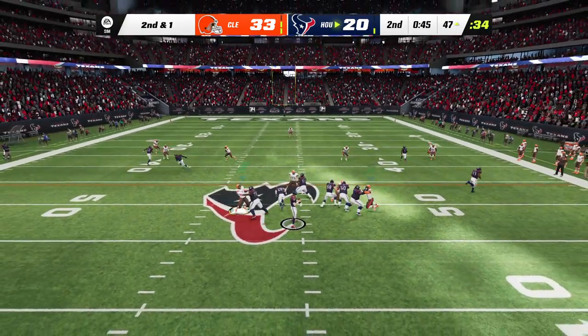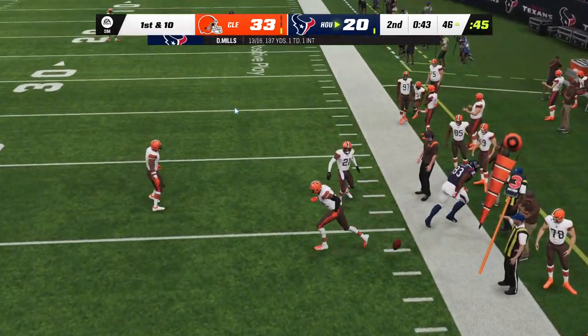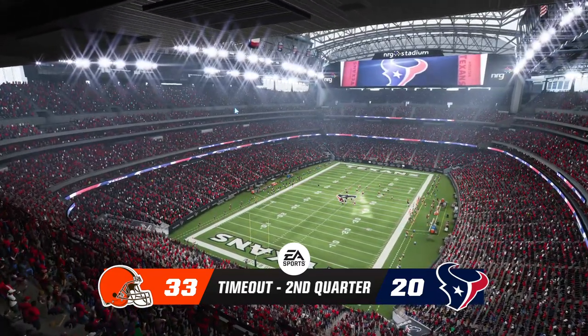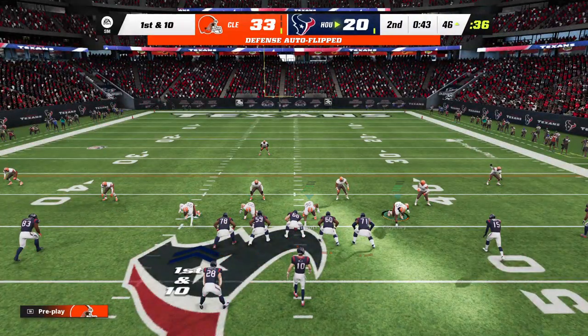Mills again. And he finds Howard complete. Able to get the 1 yard he needed, but nothing more. Now a second timeout called for by the defense as they'll stop it with just over 40 seconds to go in the first half.